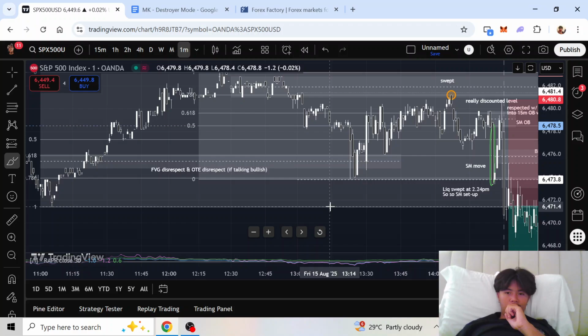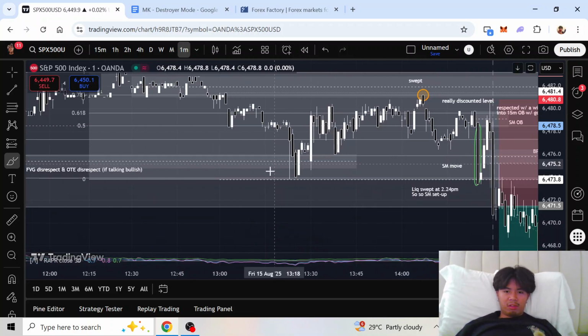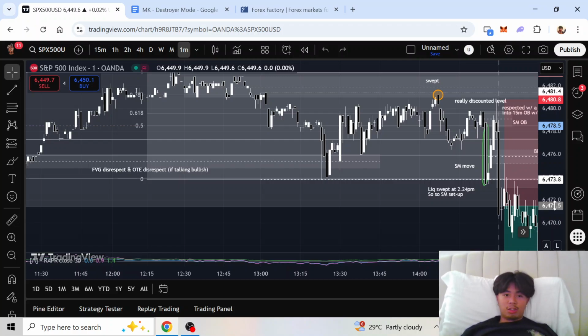The thing is, why did I say that it disrespected this level? It really disrespected the fair value gaps over here, but it's not that strong of a narrative. It's not that strong of a sign for us to be completely bullish. Oh yeah, I remember. It disrespected the fair value gaps in the discount level. Bear in mind, it's not just a 1 minute fair value gap; it's a 15-minute fair value gap.